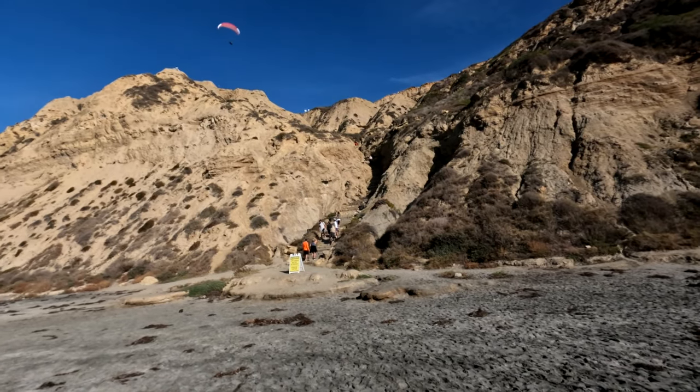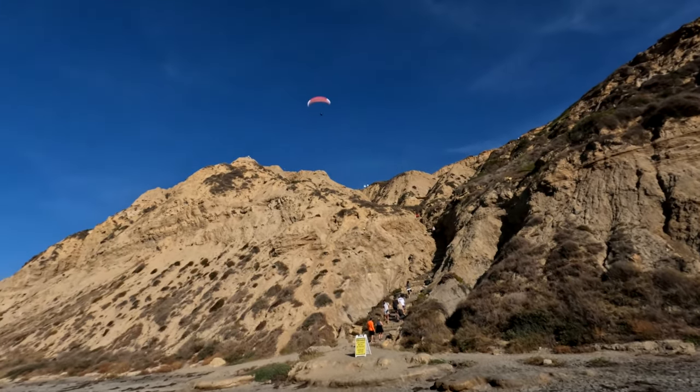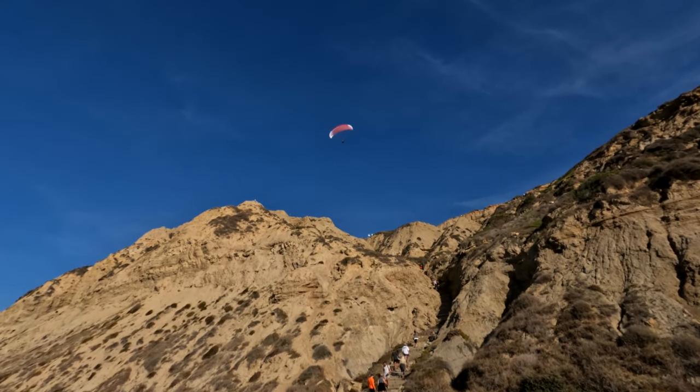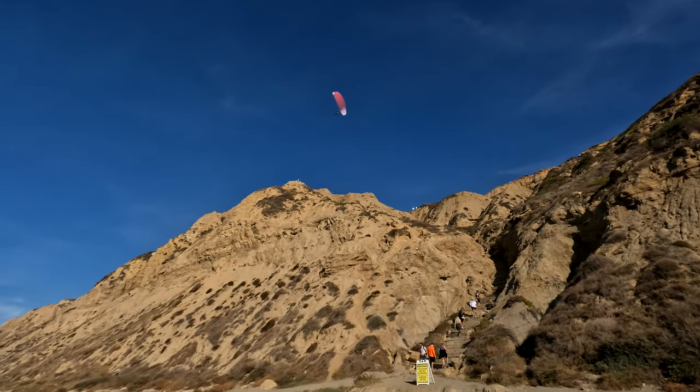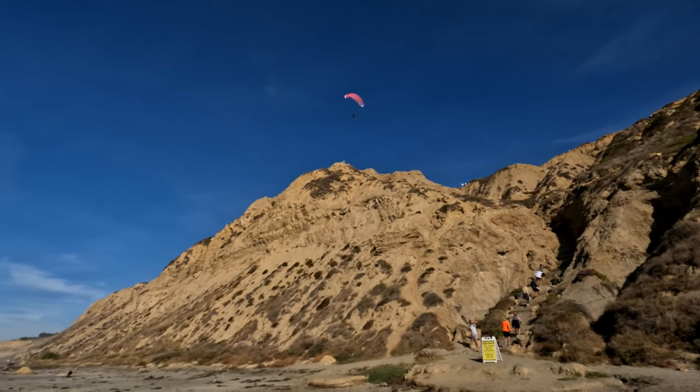What else is interesting is this is a glider port, so there's a lot of paragliders here. It's only a few out today, but it looks really cool when there's a few dozen of them flying around. There's naked people all around me, so this is all I can film. Not too many, but I want to be careful.